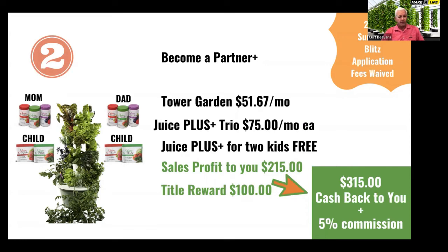So if your family got the Tower Garden to begin to grow healthier food, mom and dad each got the Juice Plus Trio, your 2 children get it for free through our foundation, our Healthy Starts for Families program. And you're going to get $215 of sales profit back to you because you're your own customer. And then you also get a title reward bonus of $100 for putting this 900 plus purchase volume together in less than 10 days. If you're going to order for your family, it's just one order.